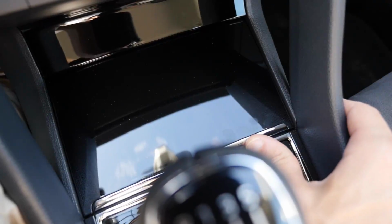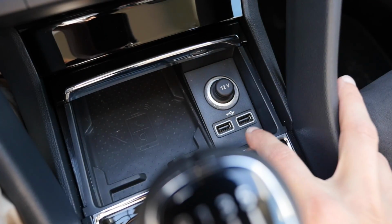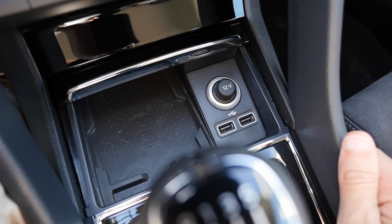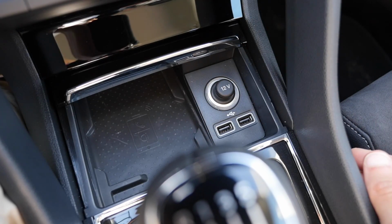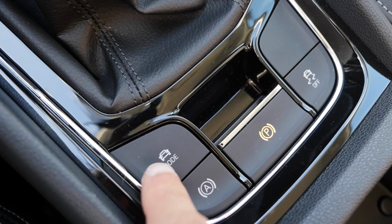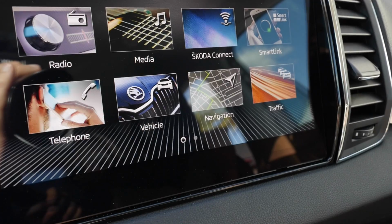Middle console, you can put this one open. 2 USB slots, 12-volt power supply, and this would be for the inductive charging of your phone, if your phone is suitable for that. Electric handbrake. And you can also pick some driving modes.